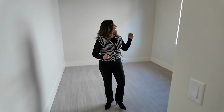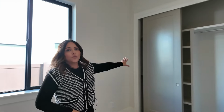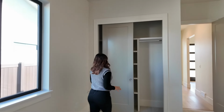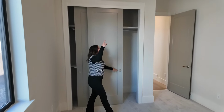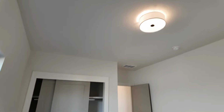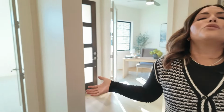I'm coming back. Okay, come on in this room. Again, really pretty windows. All the doors are painted this beautiful gray, even the closet doors. A light up top here. I would swap that out for a fan. I just told you guys all about the fans. I'm into fans. This house got most things right, but the fan situation, put the fans in.